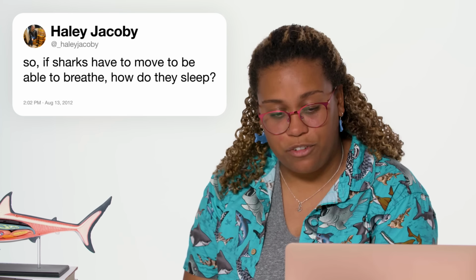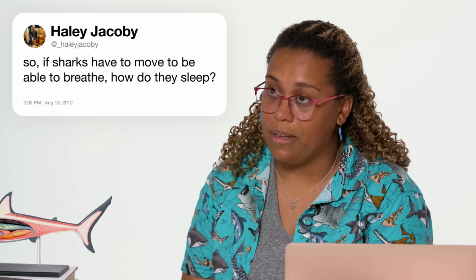At Haley Jacoby asks, so if sharks have to move to be able to breathe, how do they sleep? I want to address the first part of this question, which is that sharks don't actually have to always move to breathe. There's kind of 2 separate breathing mechanisms that sharks employ. The first is called obligate ram ventilating, and that is where a shark absolutely has to move. They just hang with their mouth open essentially, and the water will just flow out over their gills passively. Think great white sharks, hammerheads, bull sharks. They're constantly swimming because they have to be.